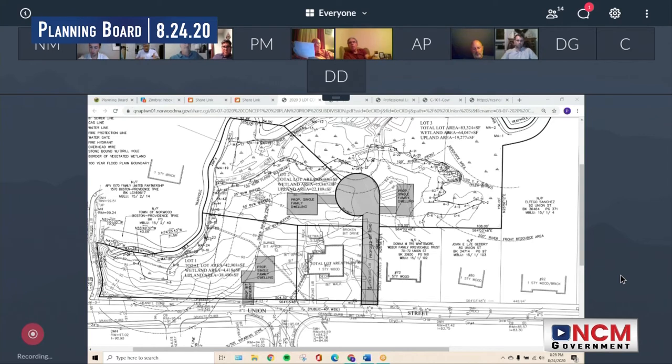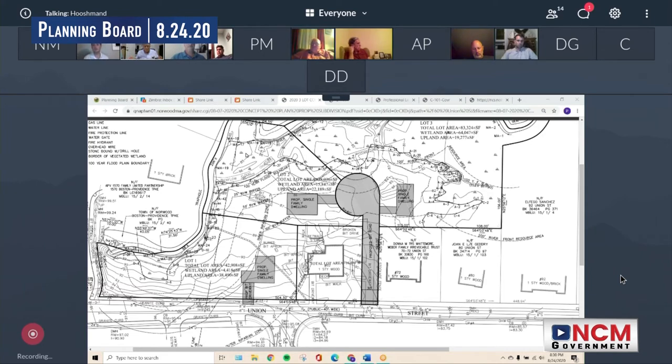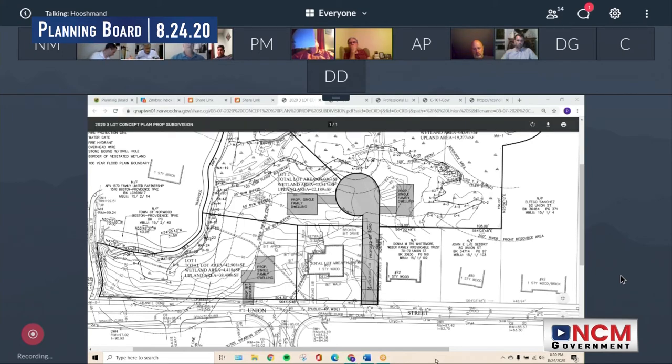All the three houses, and of course, lot one has plenty of frontage on Union Street itself. All these houses will have easy connection to existing utilities on Union Street: 8-inch water, 8-inch sewer, 2-inch gas, and a very functional 24-inch drain and drainage system.